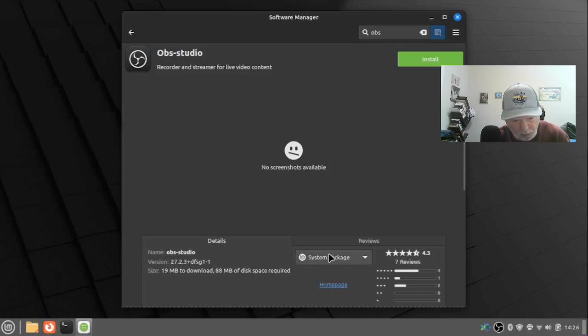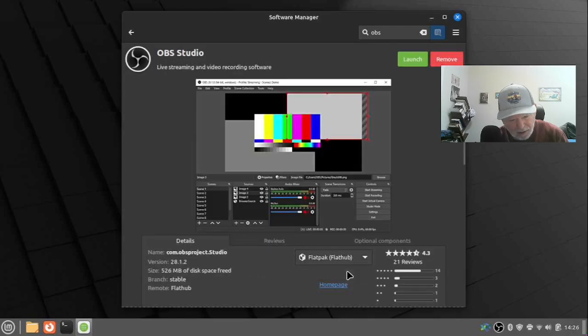Like this 27.2.3 is the version you're going to get. The Flatpak, I think, is 28 point something. Now, 28.1.2 version on Flatpak. Usually you get more updated versions of Flatpaks than you do in the system repositories, but if 27 point whatever works for you, that's good. You can get it from repositories.